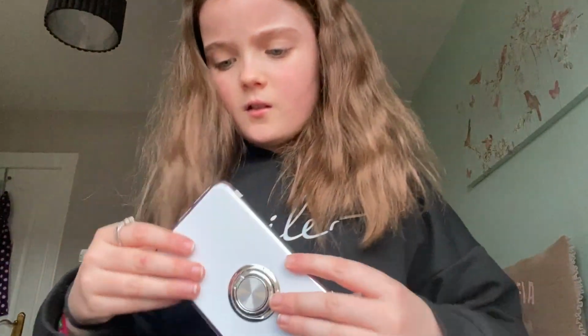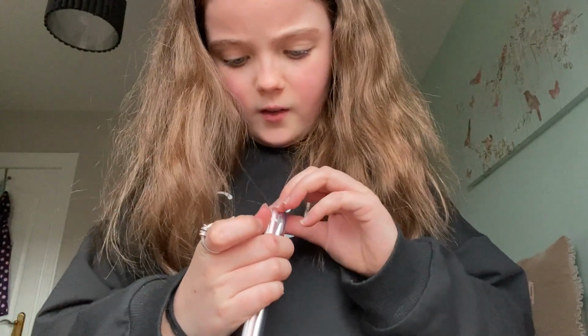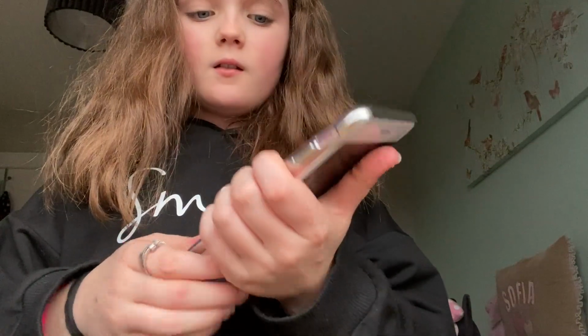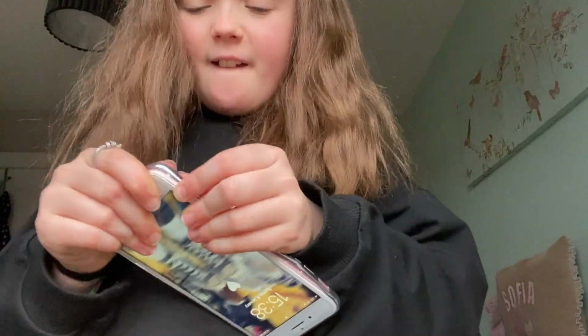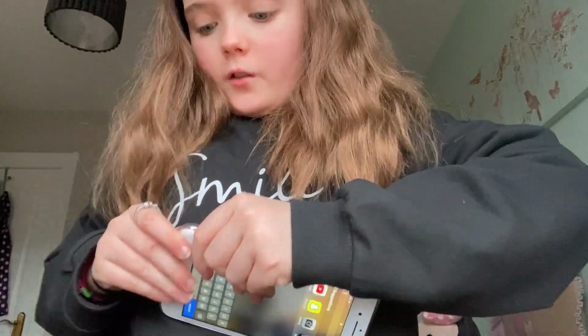Did I get the wrong size? No, 678 plus. That's the right size. It's like on, but this corner won't go on. Oh my goodness, it won't go on. I'm gonna go ask my mom to put it on.